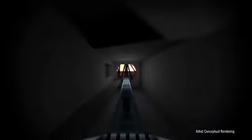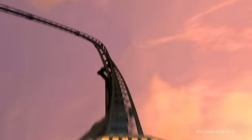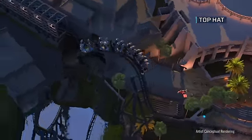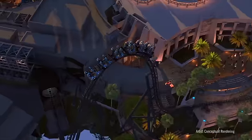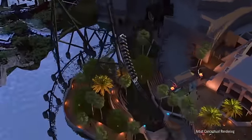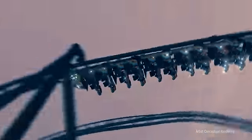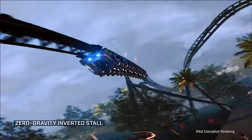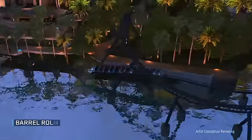A second launch accelerates you to 70 miles per hour, screaming up to the top of a 155-foot arch, or top hat as it's called in roller coaster terminology. It is high speed, it is high thrill, it is a roller coaster enthusiast's dream. I can't wait to experience the negative G, the airtime on this coaster. Riders will experience 4 inversions, including a zero-gravity inverted stall for some real weightless airtime. And for a finale, a 360-degree barrel roll over the water.